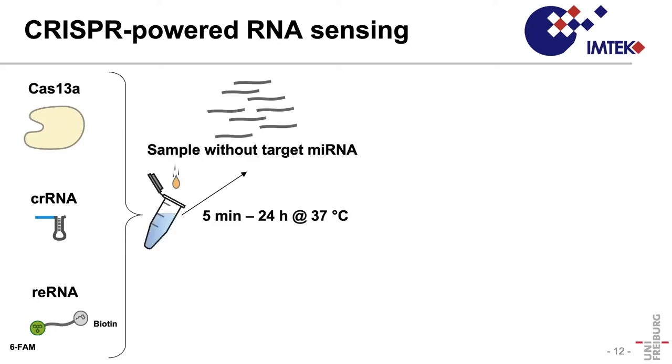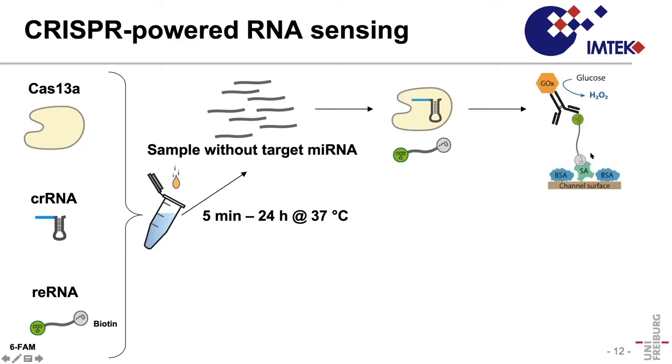You just mix them in an Eppendorf tube and leave it for a specific time at a specific temperature, which also depends on the enzyme itself. If you have no target in your sample, then this complex does not get activated and the reporter is not cleaved. You could then bind it on a channel surface, do a usual assay, and bind an antibody with an enzyme. This enzyme could convert, for example, glucose to hydrogen peroxide, which we measure later on electrochemically.